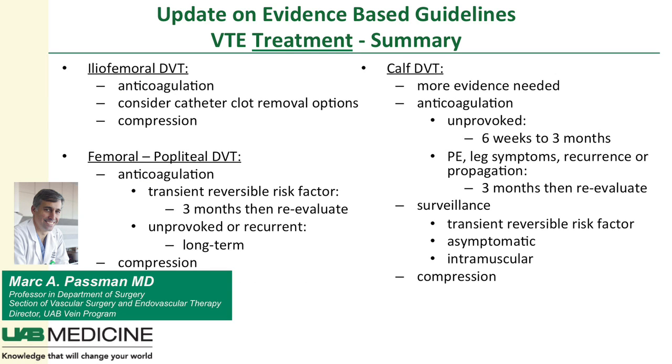So in conclusion, to summarize the evidence-based guidelines out there for patients who have deep vein thrombosis, if it's involving the iliofemoral segment, those are the patients that you really need to consider advanced catheter clot removal. Whether it involves the iliofemoral or femoral popliteal level, all those patients should be anticoagulated. And based on the presence of provoked or unprovoked scenarios, that will dictate the duration and extent of anticoagulation. All patients should receive compression.